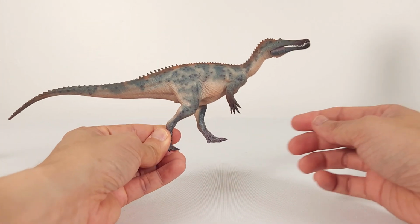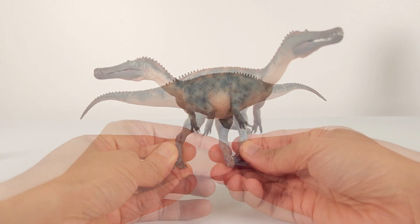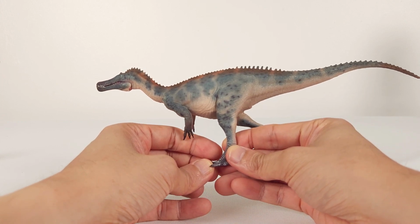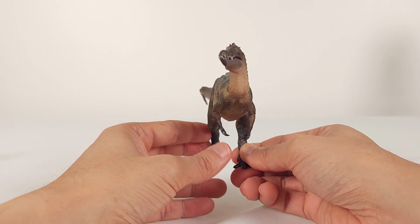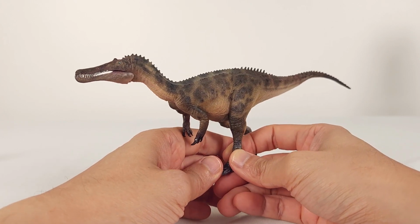So that's it. Once again, do I really need to be a broken record talking about how good Haolonggood is in terms of paint and sculpt? The theropods have really come a very long way. Sure, there are a few things I would have liked to have seen in the anatomy, but really, if you're not into minutiae, you'll be happy.